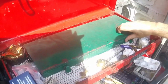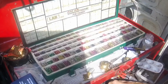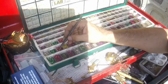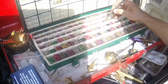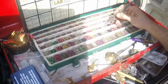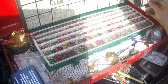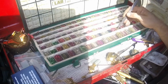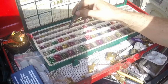Alright, let's put some pins in the pinning kit with the sun on my shoulder. We see we're kind of running low there. Let's see how close we can get. About like that. Alright, so as always, let's go through. Put the pins where they're supposed to be. Pretty clean. Looks good. I need to restock those pretty bad.